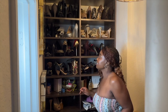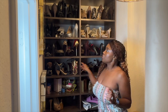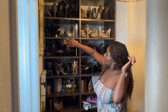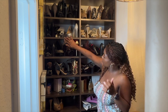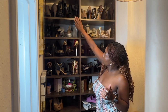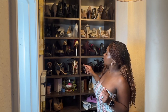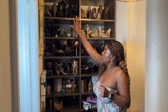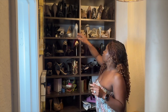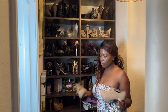Also, this is very painful for me. Very painful for me. So what I want to do is remove a shelf. I'm thinking maybe one, two. So four shelves. Because I want to be able to have a section where I can put purses and shoes that kind of match.